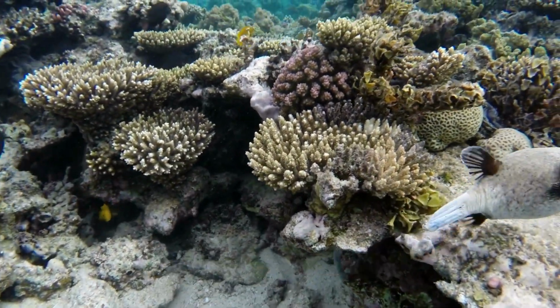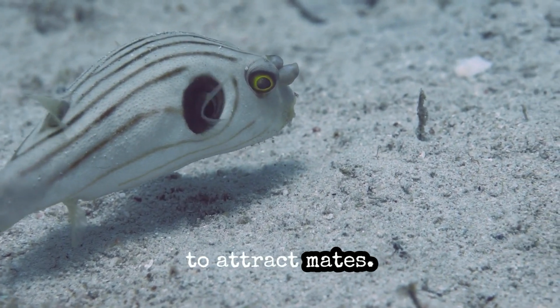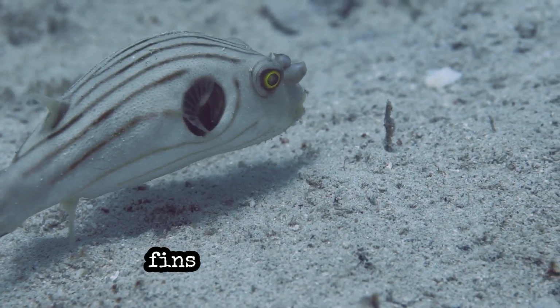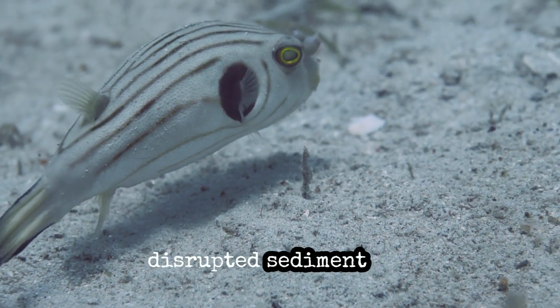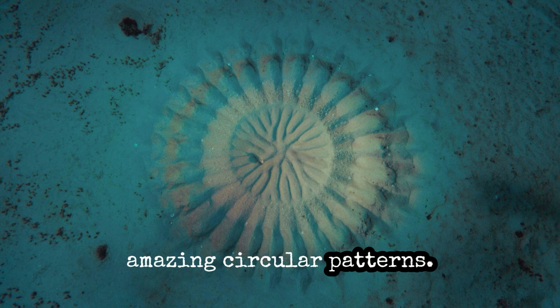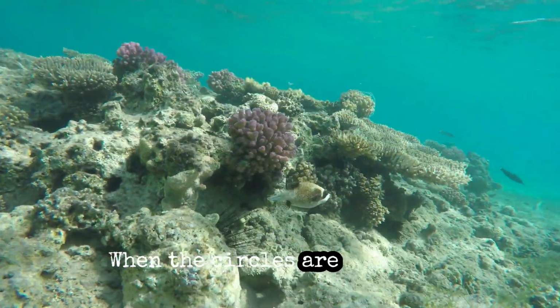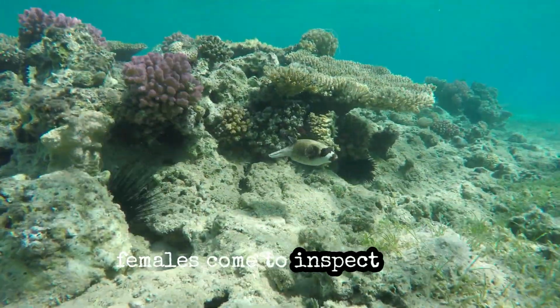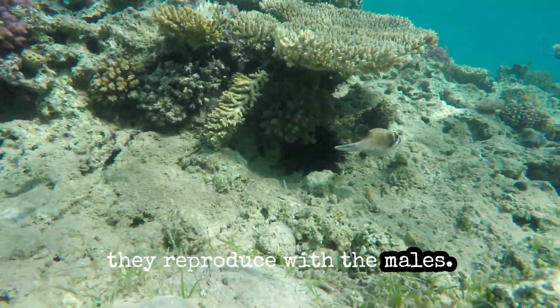Further studies showed these small pufferfish make the ornate circles to attract mates. Males laboriously flap their fins as they swim along the seafloor, resulting in disrupted sediment and amazing circular patterns. Although the fish are only about 12 centimeters long, the formations they make measure about 2 meters in diameter. When the circles are finished, females come to inspect them. If they like what they see, they reproduce with the males.